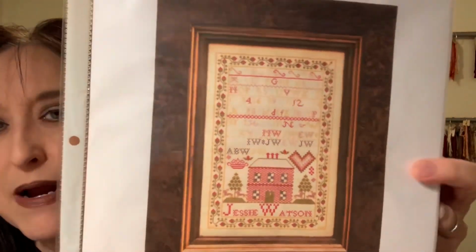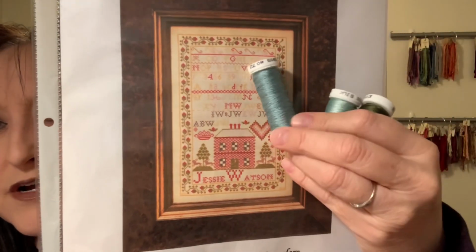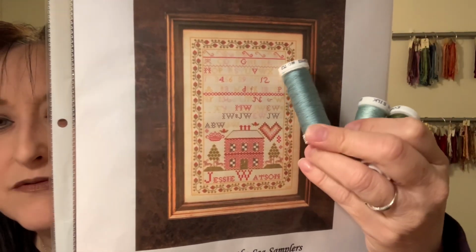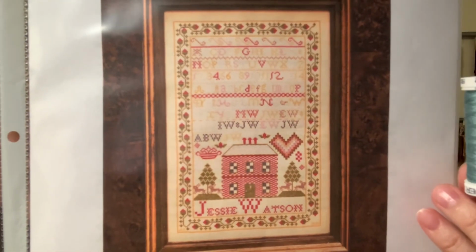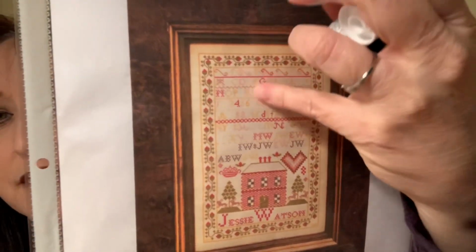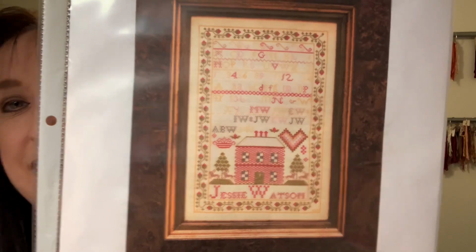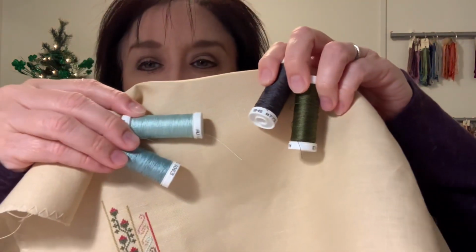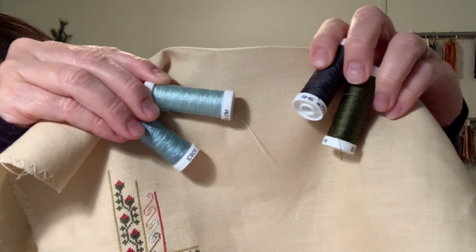So again, this is my printer, which doesn't exactly print the prettiest of colors, but take this spool, for example. I don't see this in this chart, but can you imagine how beautiful it's going to be? I think it's in the lettering. I think that's what I told her. Looking at the chart, you certainly don't see it when you hold up this fabric. Look how beautiful that's going to be on the fabric itself.